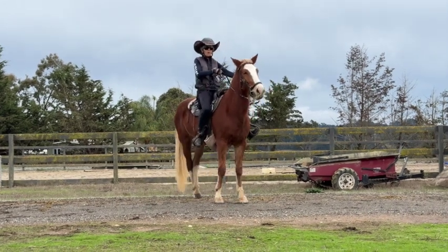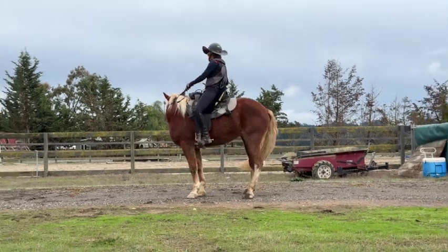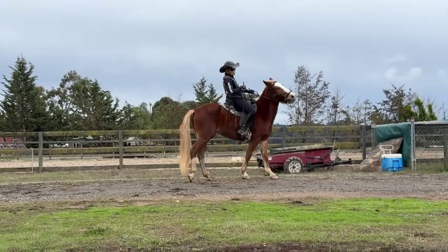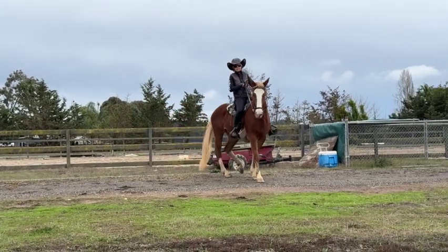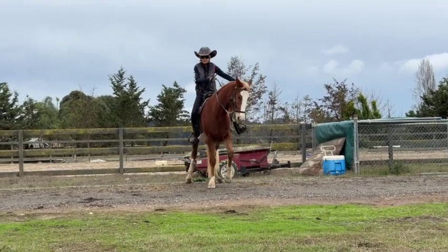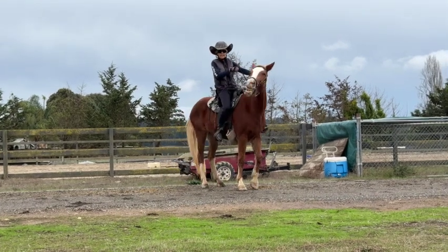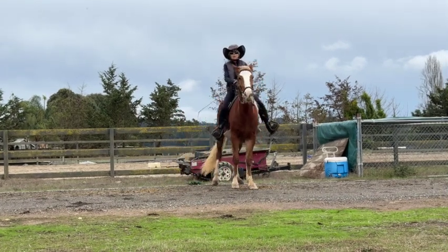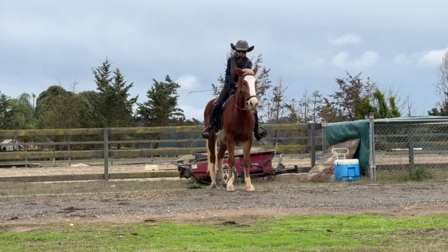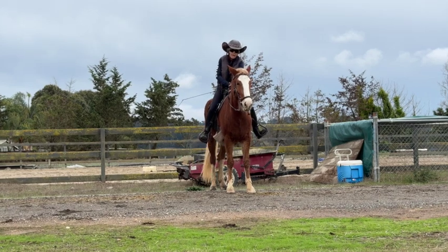Almost. Nope. So closer than he was the first time. He's getting it. He just doesn't have it today, but he might have it tomorrow. Now that time he didn't really drift into it. We got stuck afterwards. There we go. So he just moved his butt over. He didn't move his whole area over, but that's okay. It's a start. Remember, you're rewarding the try. I don't expect him to side pass perfectly.